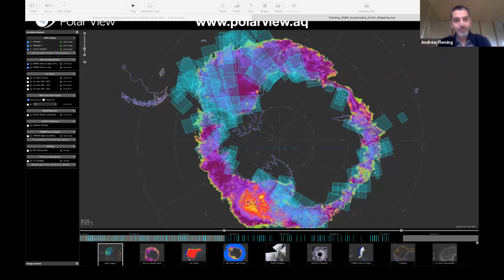So PolarView is delivered primarily through a web portal such as this with an interactive map display, where you can layer the various bits of information on top of each other and get a good idea of what information is delivered. So I'll walk through quickly what types of information are provided here, but please feel free to go and explore yourself. The URL is provided at the top there. And for those of you not familiar, .aq is the Antarctic domain, in case you're thinking that's a typo.